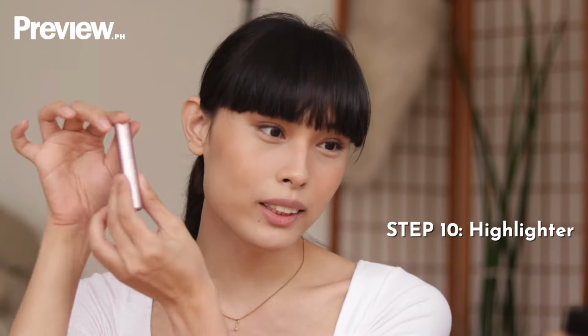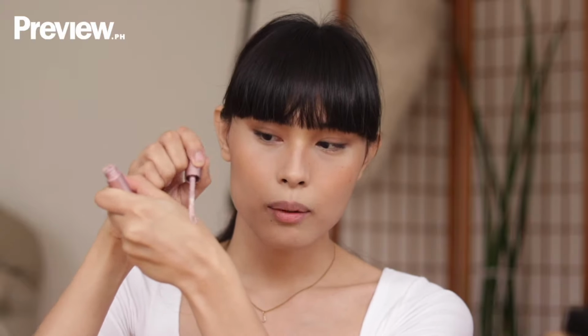Now we're going to highlighter. This is actually from Sonny's and guys, I'm obsessed with this product. If you want to have that glass skin, that healthy, natural glass skin, go get this product. I mean, look. It has this creamy consistency. By the way, this is the shade Cosmic Girl.